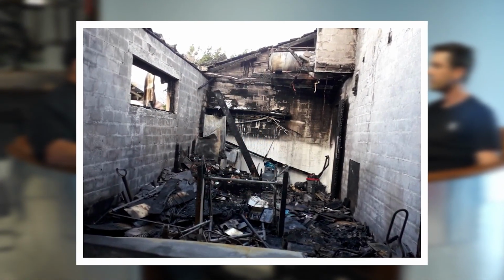Well, everything I inherited, because I grew up on a battalion, a military base, until I was 9, all the stuff I inherited from my dad was also in there, so that all burned out. Man, that's crazy. Tough times.